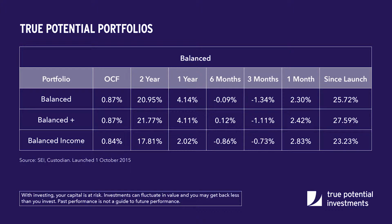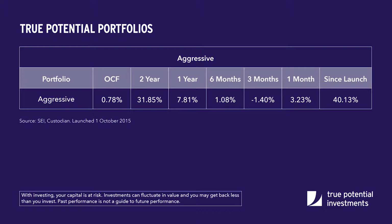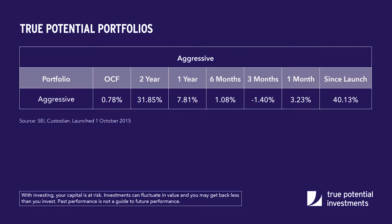The month of April has been a strong one, with the portfolios all showing positive returns, rebounding after the pullback we saw in February and March. The two income portfolios have performed particularly well, boosted by the strong performance of the True Potential Threadneedle Monthly Income Fund with its UK bias. As we look further out, performance is excellent, with the aggressive portfolio now showing a return of nearly 40% since launch.